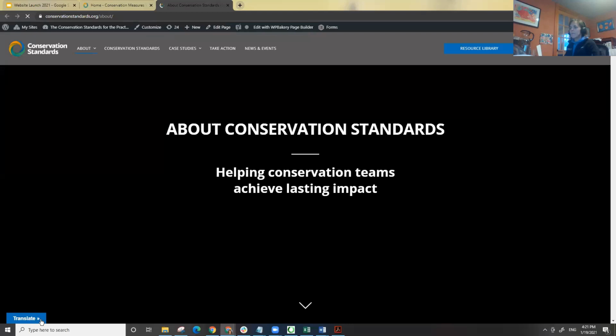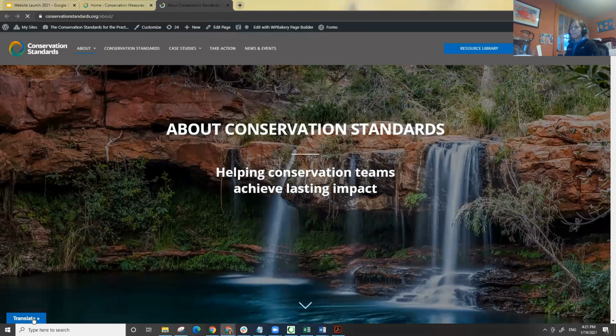Oh, and there was one thing I wanted to point out here. This was at the higher level, but it's also anywhere within the pages, there's this function now to translate, and it seems to work pretty well. I speak Spanish, so I did a little bit of looking on this, and it seemed like it was doing a pretty good job.